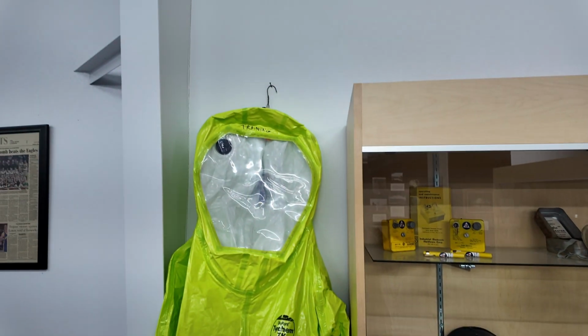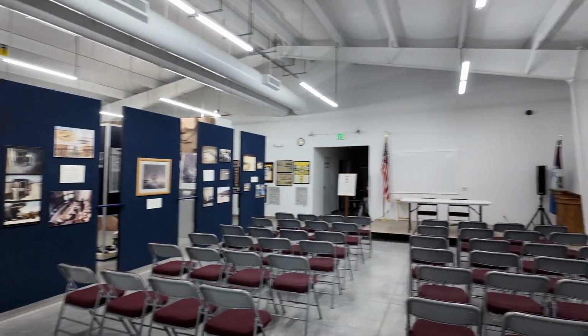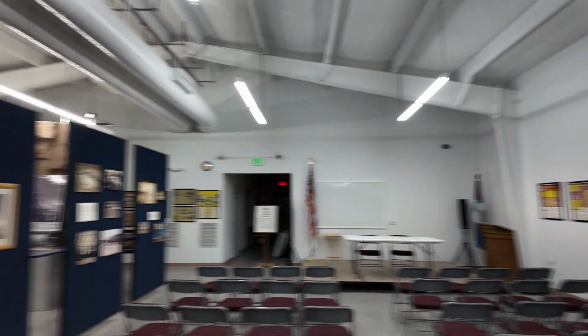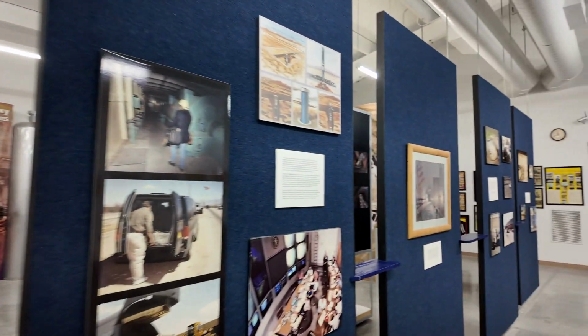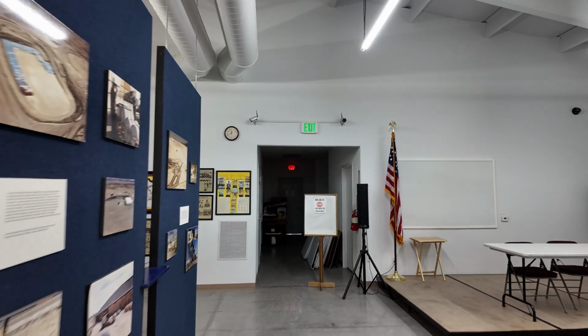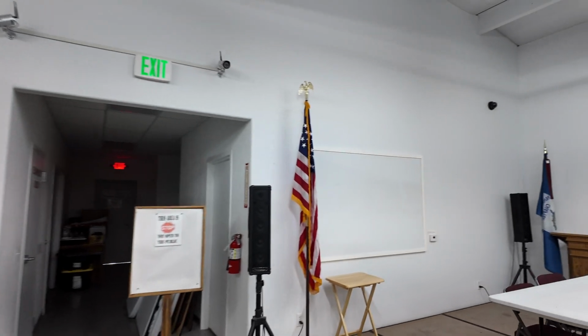Yeah, never good to have people showing up wearing one of those. Different items here. Looks like a little classroom area. Much more stuff on the back, and this is just the back side. In the front, there's a lot more information. This is a good little stop, and the best part is it's free, but it's always recommended to make a donation.